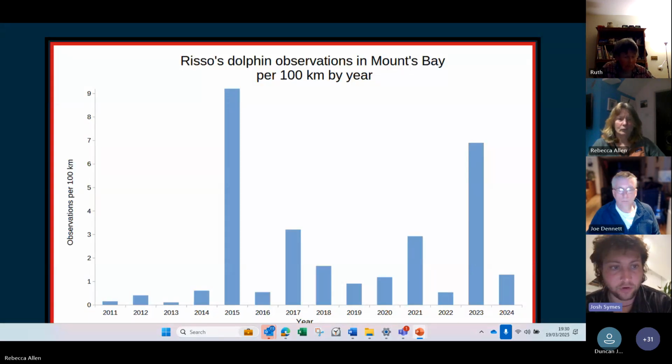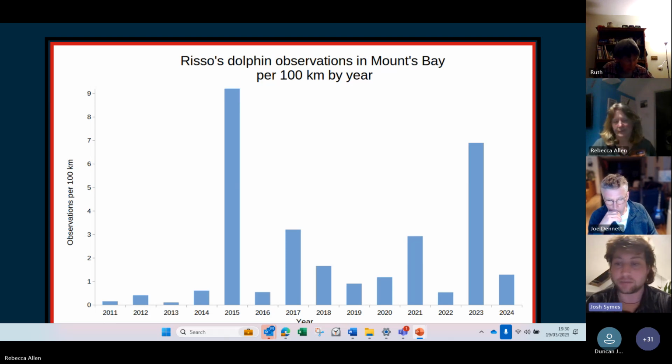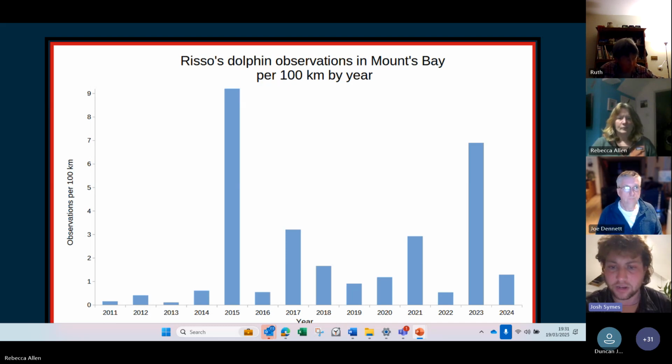So yeah, I'm going to start off with some graphs. Sorry, guys. This bar chart just shows the Risso's dolphins in Mounts Bay on Marine Discovery trips, over 100-kilometre observation. You can see that we're trickling in with Risso sightings, 1 or 2 sightings a year until 2014, where we had a little bump up, and then in 2015 we had a really massive spike. That's because we had a nursery group of females and calves hanging out in the inner bit of Mounts Bay for the entire summer. And then from that, we had this biannual, every other year rise in sightings, like Duncan was saying earlier, with another big peak in 2023.